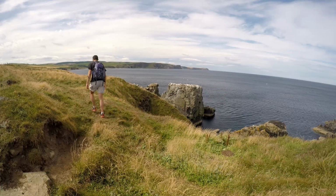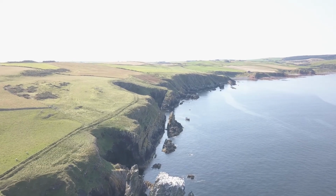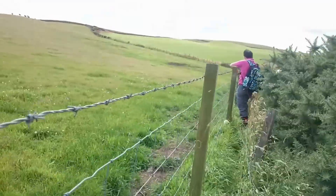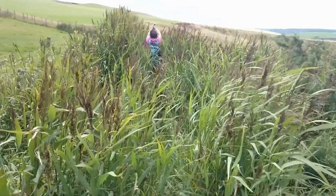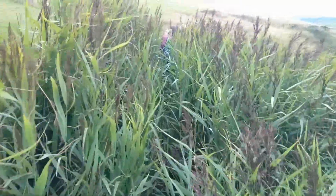Around the coast from the little white hut, the path gets a bit less defined as we follow the edge of the fence along the cliff tops. Further along it gets a wee bit overgrown as we have to sneak between 2 fences to avoid the gorse bushes. Well, a wee bit overgrown is an understatement as we disappear into pampas grass.